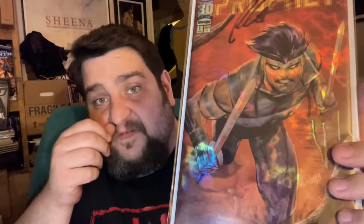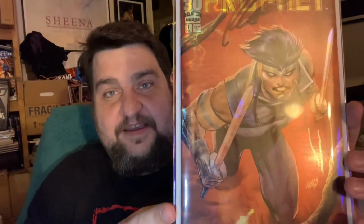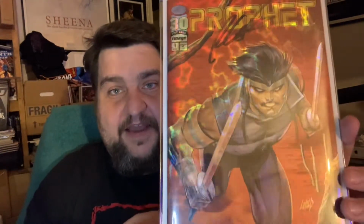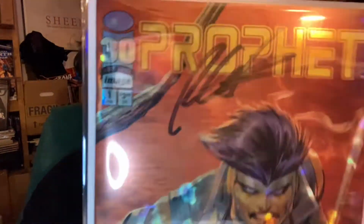And then last but not least, you guys know there's a Prophet movie on the way. This is Prophet #1, the remastered Prophet #1. And this is an exclusive holofoil, I don't even know what you'd call this, like a lava variant or something. I mean, look at this thing. Look at the way that it refracts. I don't know that I've ever seen a foil that refracts that same way. I thought that was really cool. It looks like lava. And yeah, I thought that was really neat. So happy to get that.